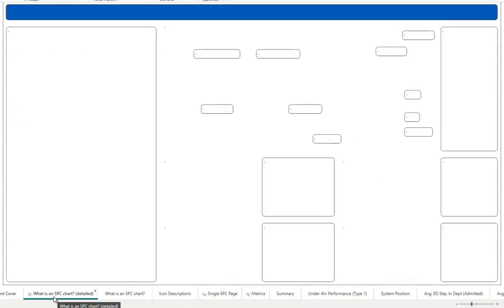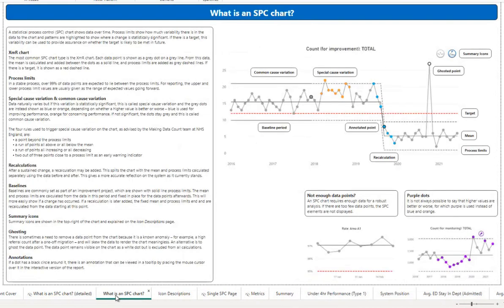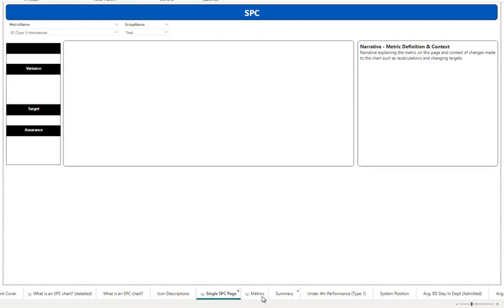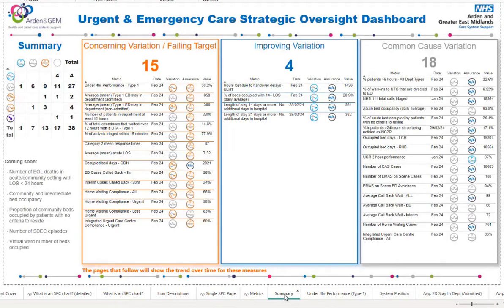So pages that the template does come with, you've got a very detailed SPC chart page, and you've got a less detailed one, which just gives you the oversight. So for people who aren't familiar with SPC, they can very easily just look at this and understand what they're looking at. You've also got your icon descriptors, single SPC page. That's just a template page, which we haven't used. And this is one which we designed to put in.